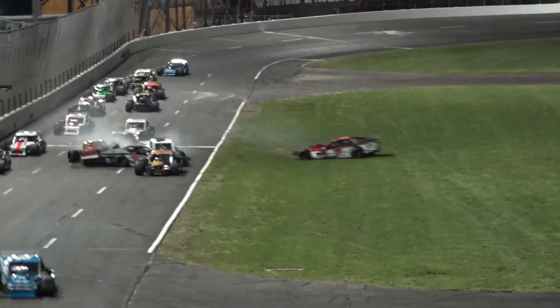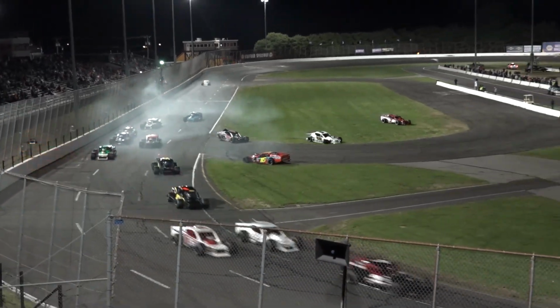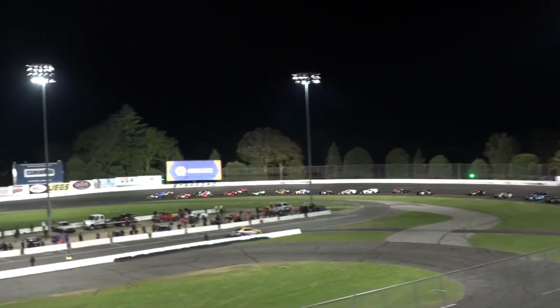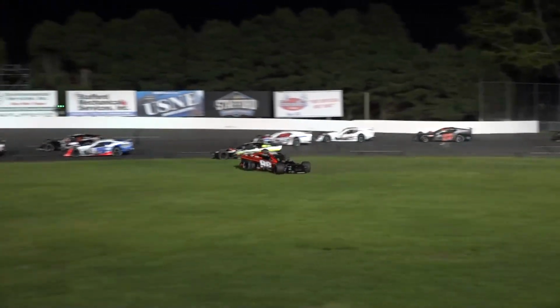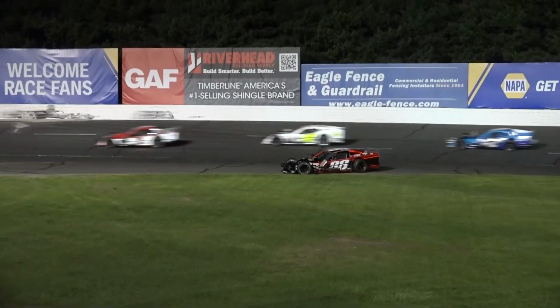Julio gets the outside wall. Corner is nowhere to go. Kopech piles in and others become involved here on the front stretch. Corey Di Matteo has been a factor throughout the first 25 laps of this event. Now, trouble. Got a spin to the bottom. It looks like it is Marcello Refrano.